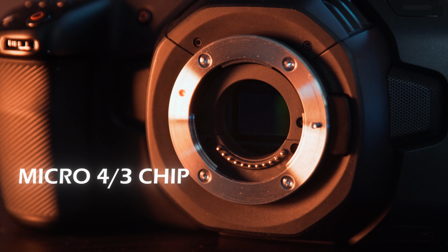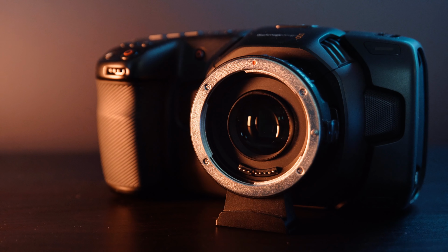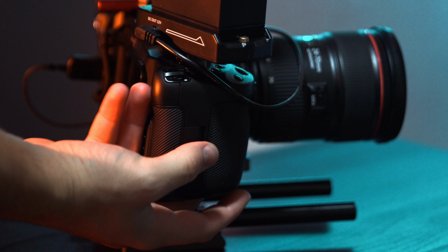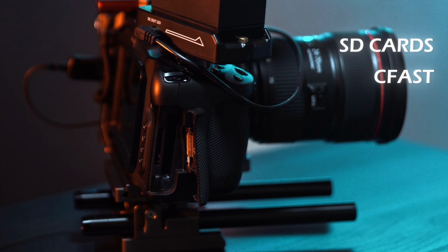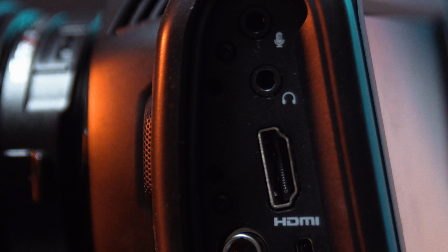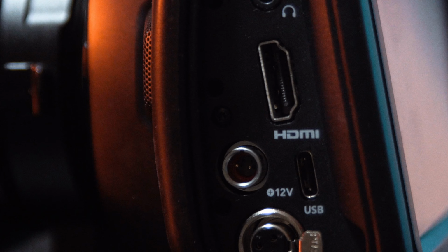Micro Four Thirds chips with MFT mount. Well, most people on Blackmagic cameras are using speed boosters with EF lenses because EF lenses are just better. I don't like Micro Four Thirds lenses that much. And with the speed booster you also get a bigger field of view and also more light coming in to your chip. Capability to record to SD cards, CFast cards or to an external SSD via USB-C. Microphone jack, headphone jack, HDMI, power supply port and mini XLR port. These are some of the main features of the Blackmagic Pocket Cinema Camera.